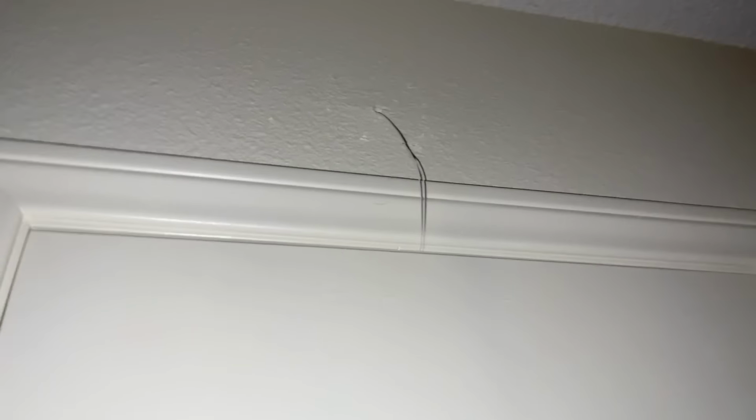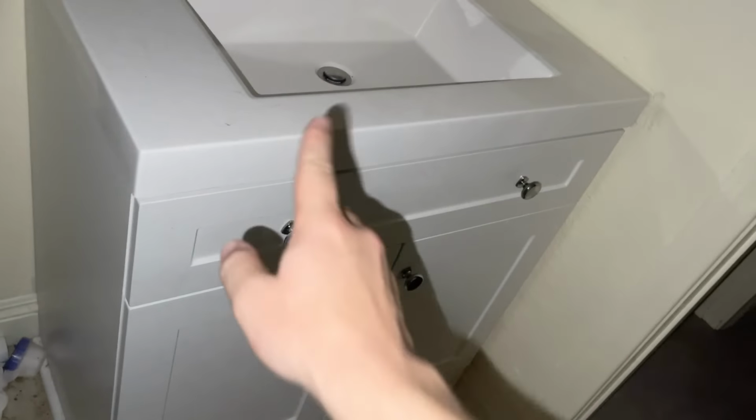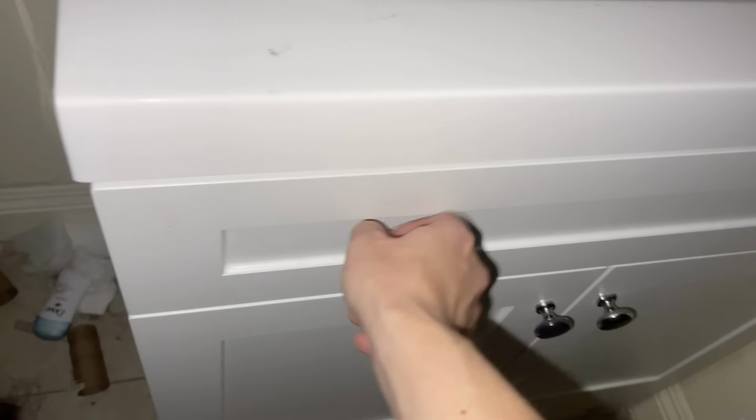Look at the grout, by the way. This grout used to be white, and now it looks black. What is that wire? I'm wondering if they removed maybe a smoke detector without me knowing. Wow. Yeah, look. It looks like they've taken down the smoke detectors. And I remember, by the way, going to Home Depot 10 years ago, buying this, bringing it from the place, and having the contractors install it.